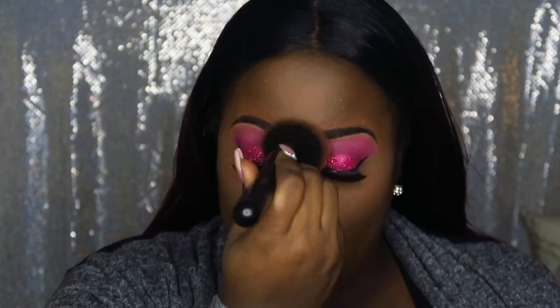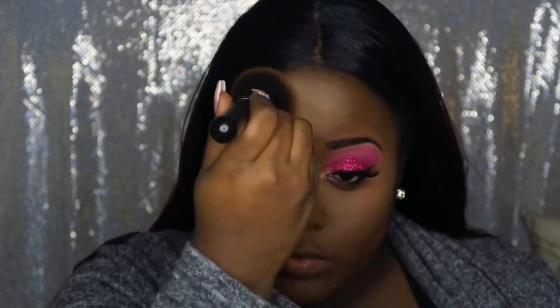And now I'm just taking my big fluffy brush and just wiping away that powder off of my face. So now I'm taking my MAC Mineralized Skin Finish powder and I'm putting that all over my face to bring the warmth back into my face.